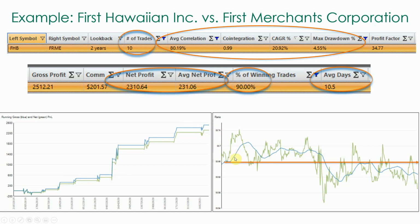Over here you have the blue line is the moving average of the price ratio with a 50-day look back, and the green line is the daily value of the price ratio around that moving average. And what we love about this is it's fairly flat, and you have lots and lots of zero crossings. That's the sign of a potentially attractive pair to trade. Zero crossing means when the price crosses over the moving average of the price, so there's no trendiness. That's what we look for.